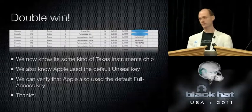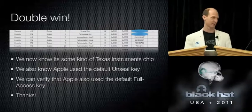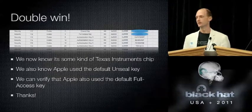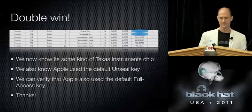So Apple didn't change either of these passwords. And so that's basically, like, if I had to summarize the whole talk on Twitter, it's this slide. So they didn't change the passwords, which then is going to allow me to do a bunch of stuff.